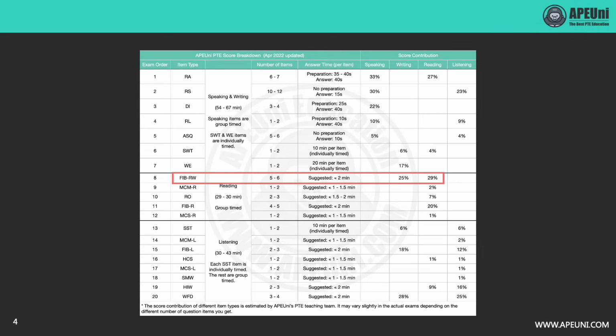FIBRW is a major player in both PTE reading and writing. It contributes 29% to PTE reading and 25% to PTE writing, so it is one of the most important question types in PTE.